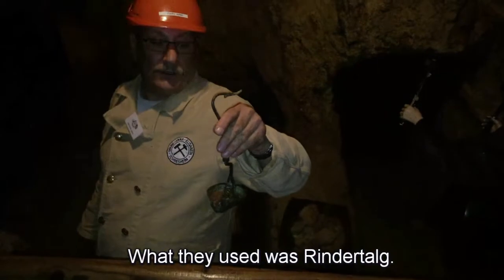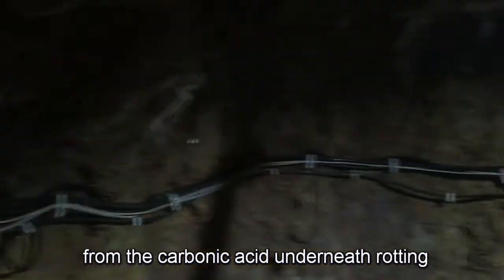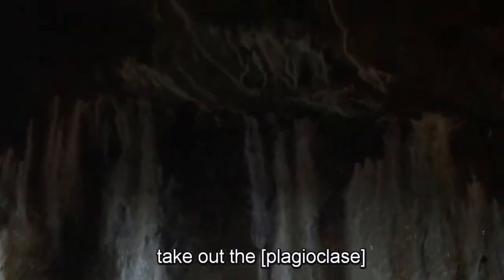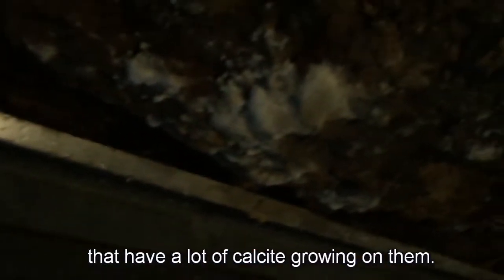What they used was Rindertalg, or beef tallow. We get a lot of calcification from the carbonic acid from the leaf rotting. So it would take out the plaque. And they would crystallize here. You get a lot of old Middle Age mines that have a lot of calcite growing on them.